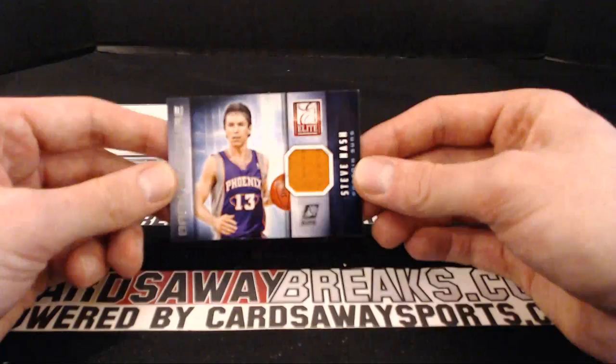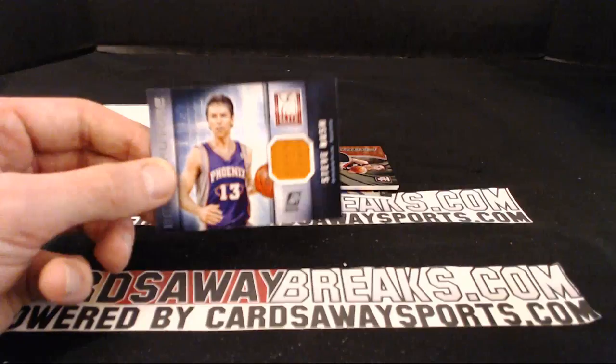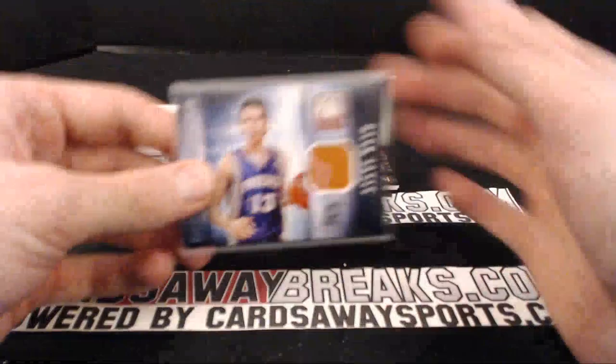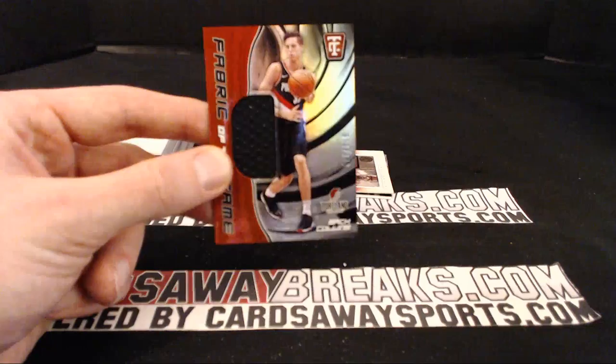Look at that. Back to the Future, Steve Nash. That is beautiful. Game worn. How about that? Phoenix Suns. Dan B. Nice hit, Suns. Game worn. Steve Nash. Beautiful. Next up we have Fabric of the Game. 249. Zach Collins. Portland Trailblazers. Anthony P. Beautiful.